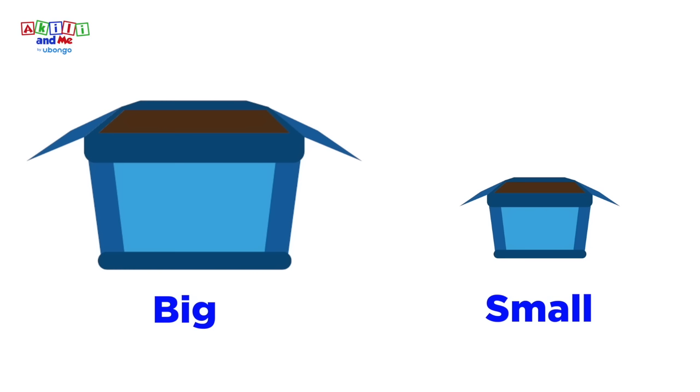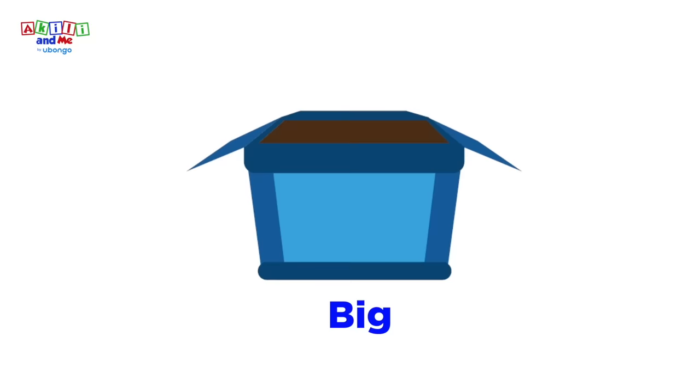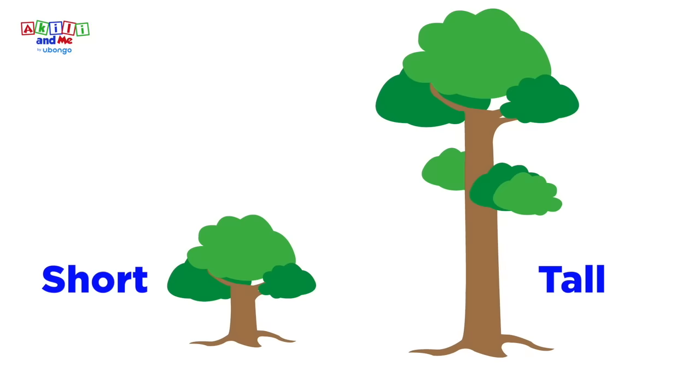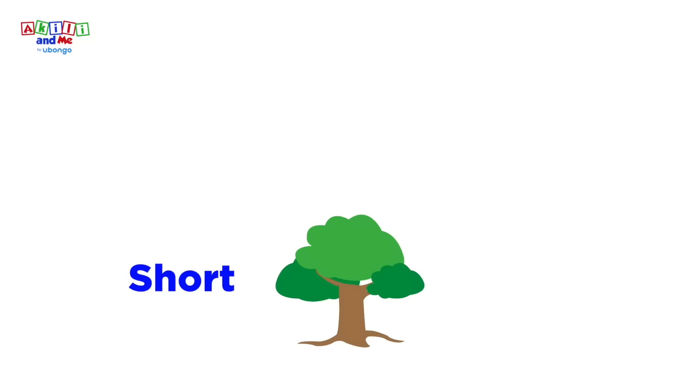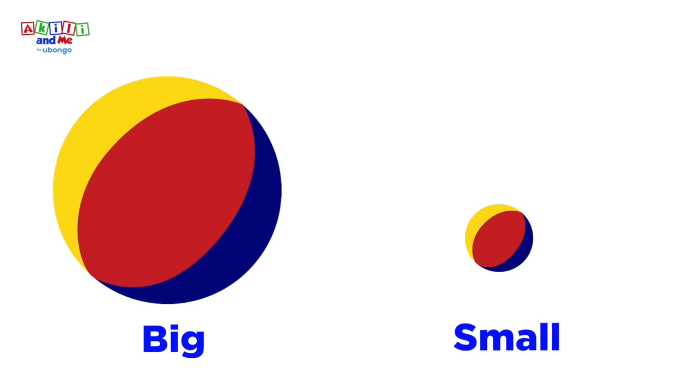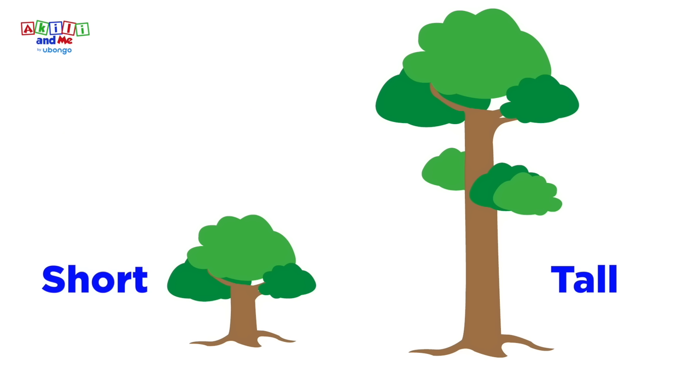The opposite of big is small. Big and small. The opposite of short is tall. Short and tall. Big and small, big and small. Short and tall, short and tall. These are opposites.